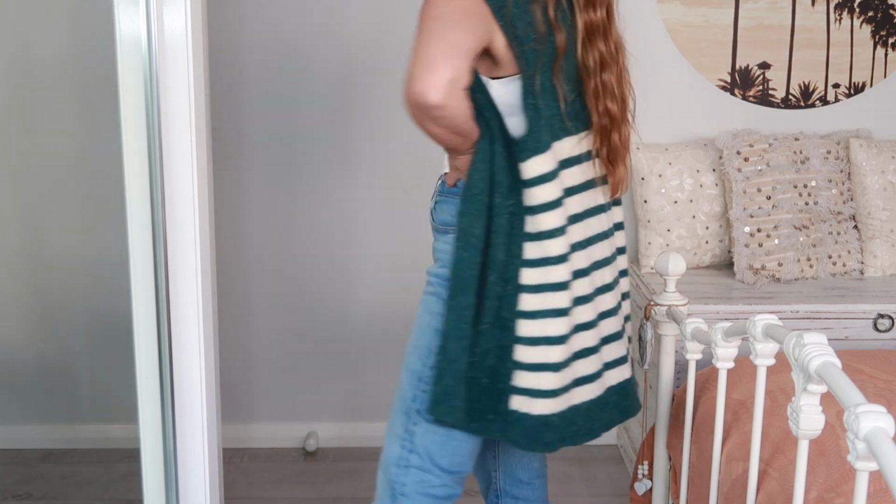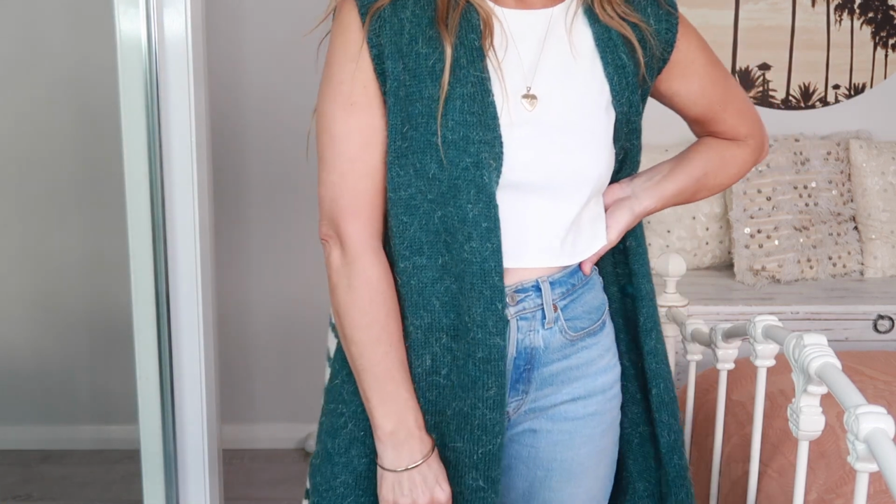It's so cute, but there's no pockets. That's the thing. If something hasn't got pockets, I just won't reach for it because I end up doing this all day. I don't know, it's just something I can't get over when it comes to outerwear. I need pockets. When it's not quite warm enough yet and you want something to layer up a little bit, but you still want your arms bare.